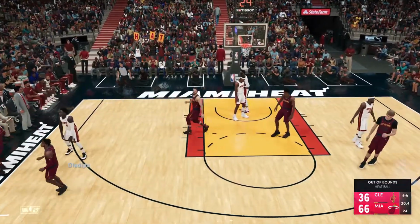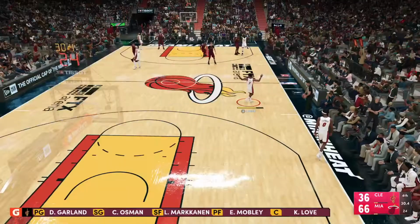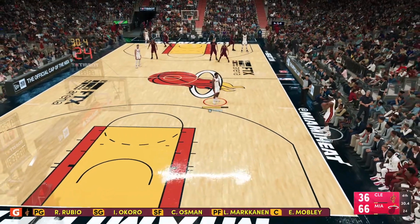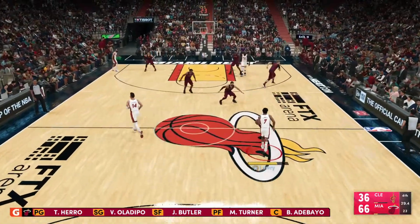Out of bounds. It'll go to the Heat. A different look for Miami. Deadman checked in for Bam Adebayo. Martin comes in for Jimmy Butler. And it's Lowry in for Oladipo. Okoro is checked in for the Cavs. Rubio comes in for Garland.